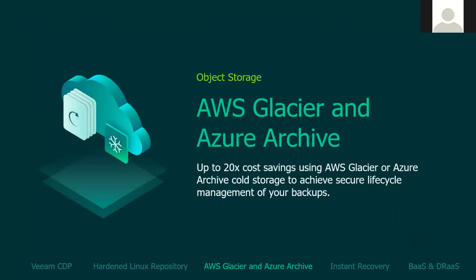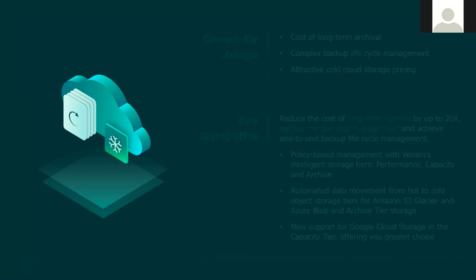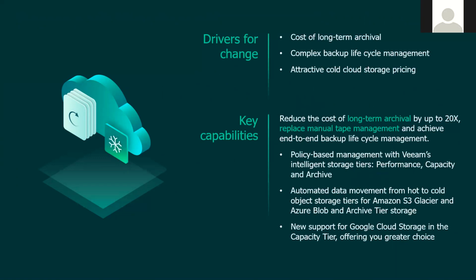Archive tier has a huge cost benefit savings when we're talking about Glacier or Azure Archive for those cold storage costs to achieve lifecycle management of your backups. A lot of people have retention periods for however long they need to retain them for whatever various body governs them, right? And long-term archival is so expensive for so many reasons, and it can be very complex. Veeam makes it more cost-effective and much easier. So we're going to reduce the cost with policy-based management. Again, you can do this all with configuring SOBR. So you configure SOBR once, you set up your policies with how long you want the data to stay in each tier, and Veeam will take care of the rest. It's going to automatically move that data from hot to cold storage for you, and you won't even notice, right? You don't have to do anything. Again, it's set it and forget it.